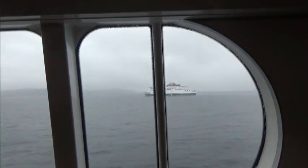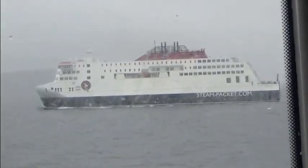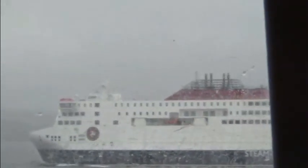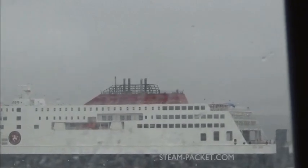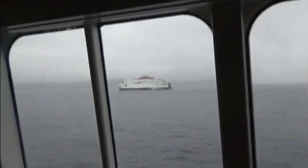Manxman is coming in. Now that is a ship. As far as I know, she's still on sea trials, but due to enter service any time now. Now that is a proper ship. That's why I hesitated and got mine on. We're at the forward lounge window now. We just watched Manxman go past.